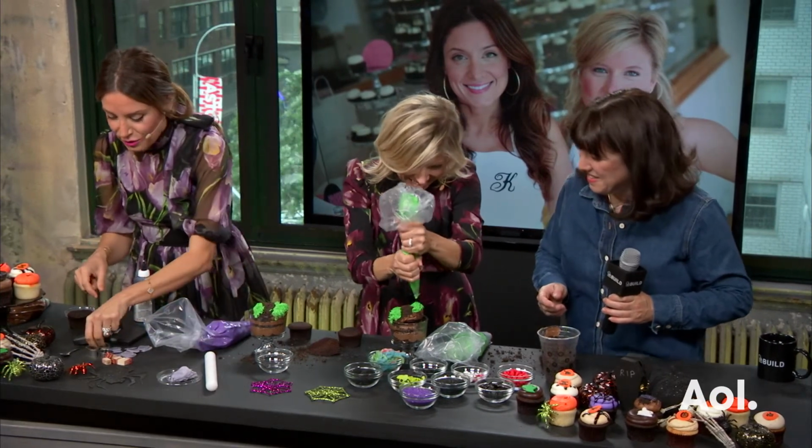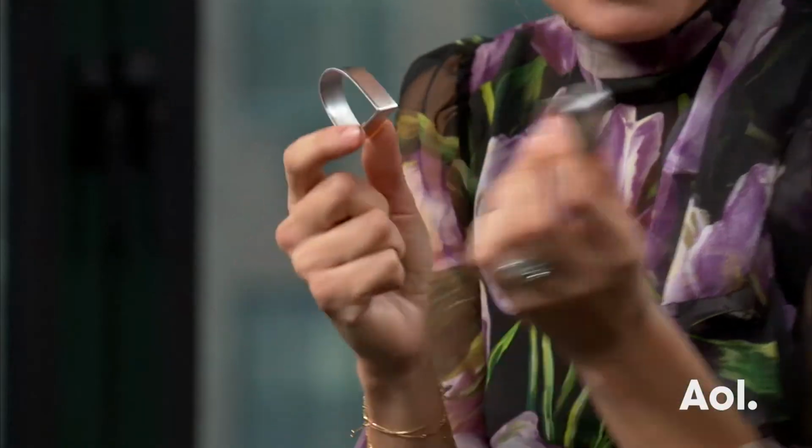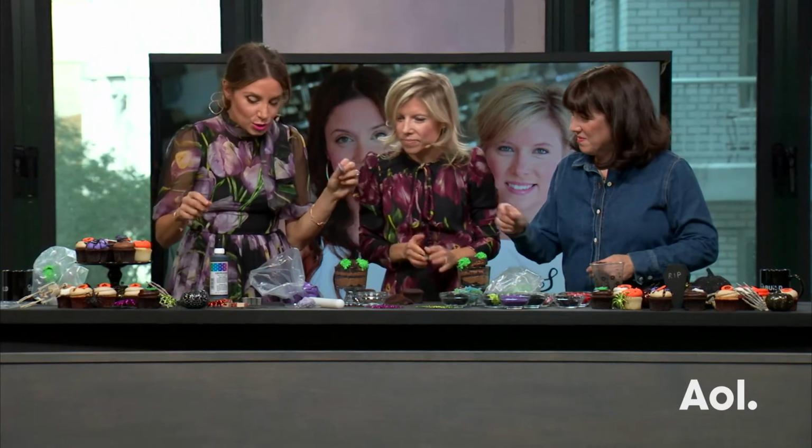Nowadays, you can find gravestone mini cookie cutters in the baking aisle of any of these craft stores. But if you don't, you can always use an oval and cut off the bottom. It makes a great gravestone. It looks like this. And a cool trick is taking an uninked stamp pad.